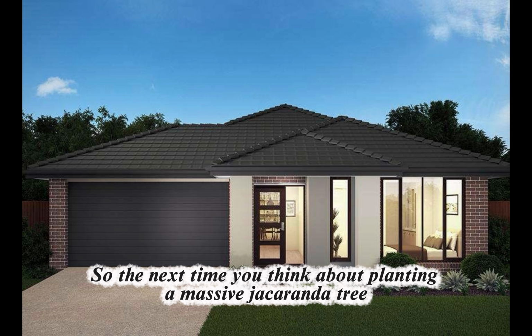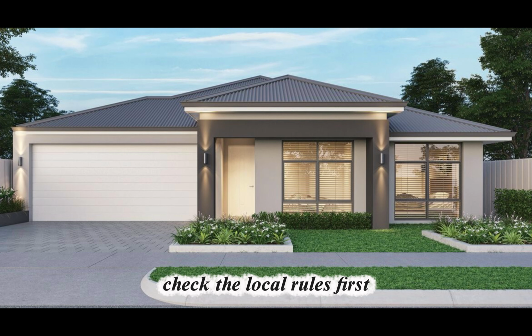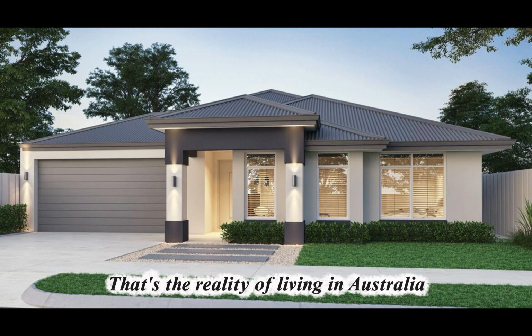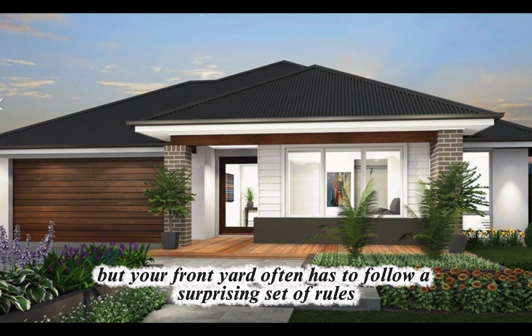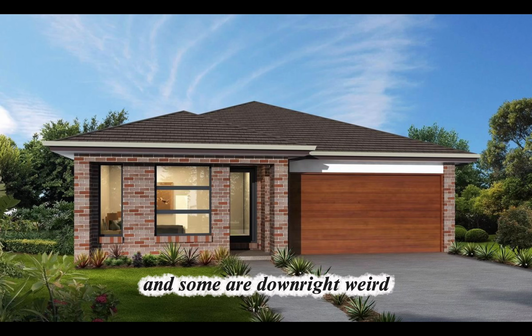So, the next time you think about planting a massive jacaranda tree or transforming your front yard into a tropical paradise, check the local rules first. It might save you a lot of hassle later. That's the reality of living in Australia. Your home is yours, but your front yard often has to follow a surprising set of rules. Some of them make sense, some feel outdated, and some are downright weird.